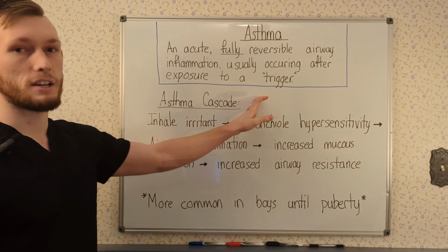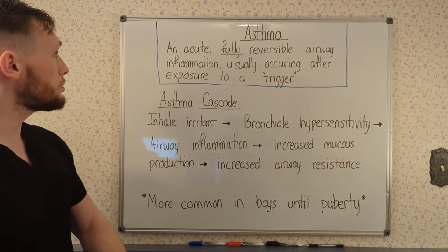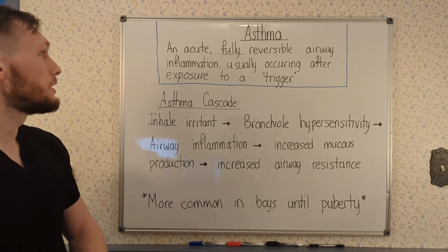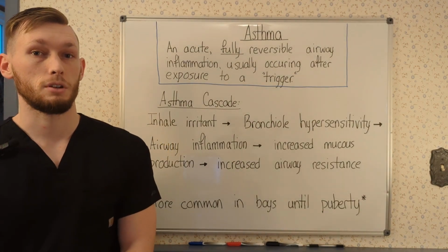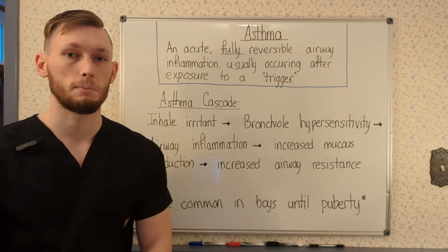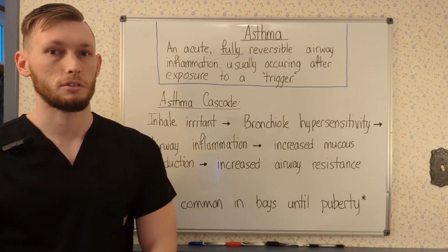I have the definition of asthma right up here on the board in this blue box. So asthma: an acute, fully reversible airway inflammation, usually occurring after exposure to a trigger. So the key with asthma is it has to be fully reversible or it's not actually asthma. When we treat it with a bronchodilator, your rescue inhaler of albuterol, whatever the treatment is that you've been prescribed, if it does not fully reverse the asthma, you're not having an asthma attack. There's something else going on.